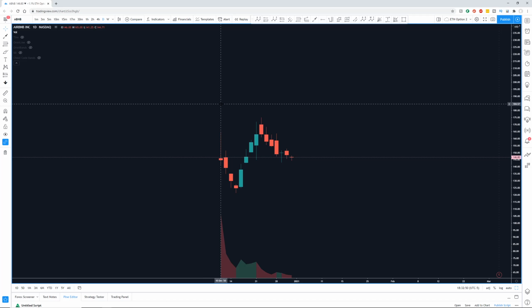Airbnb IPO'd at almost the exact same time, but the daily chart looks pretty significantly different. We opened around $145, and the same day we saw all the way up to about $165 before falling back down and closing right near where we opened. Downtrend for the next few days, and we ended up seeing prices as low as $120 before Airbnb ran really hard and got back up and put in new all-time highs at 175.